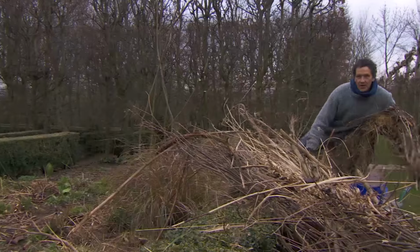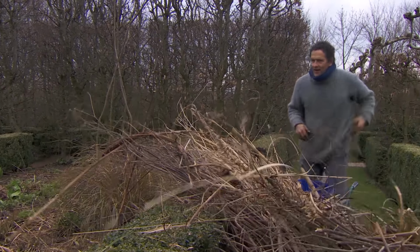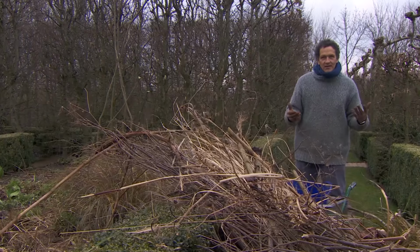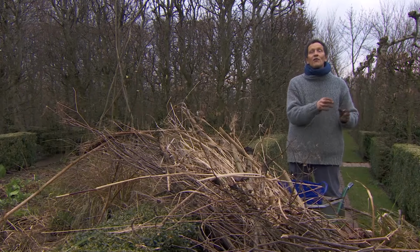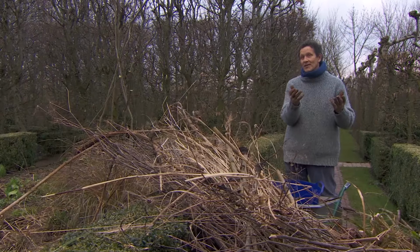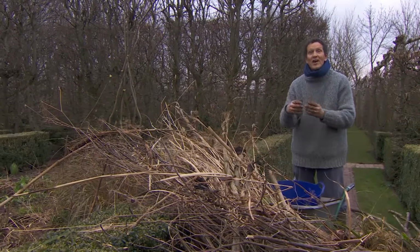Before I have a proper tidy up, I'm going to clear some of this away to the compost heap. Now, these borders are dominated by grasses, and everything else works around them. But in the final of the four-part masterclass that Joe's been giving us, he looks at the way you can make a naturalistic garden using grasses as part of it.